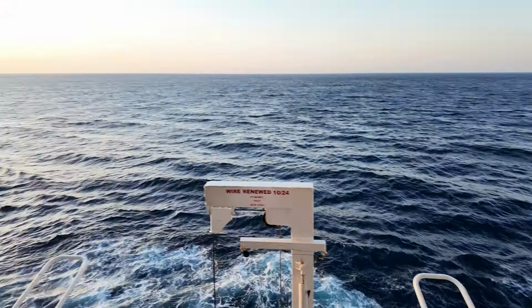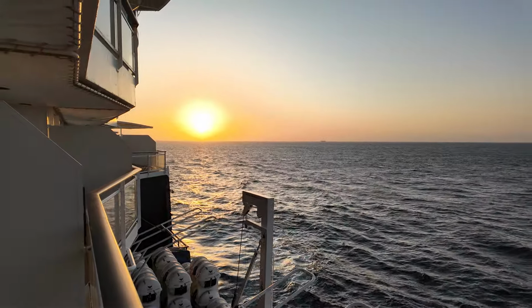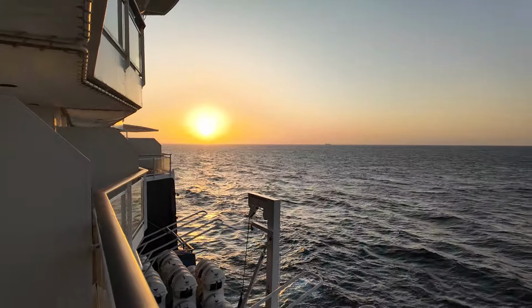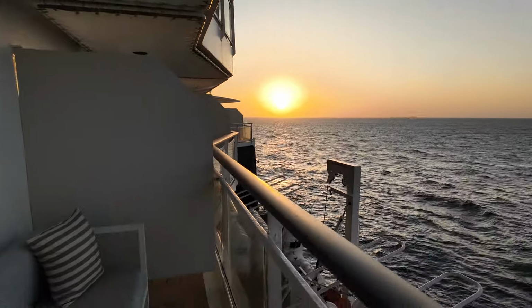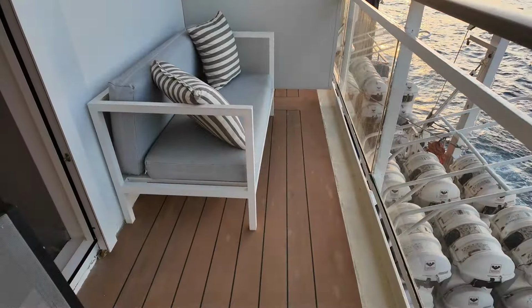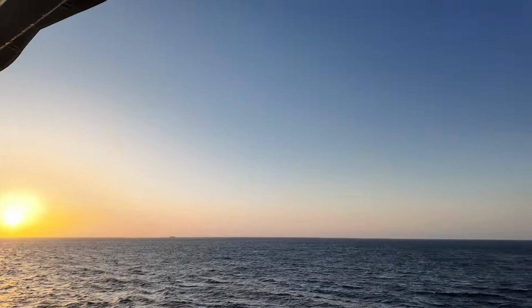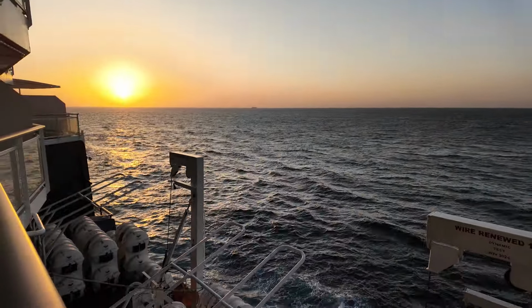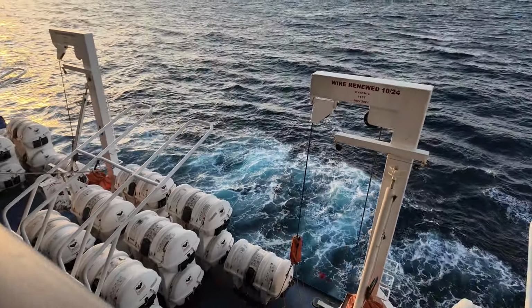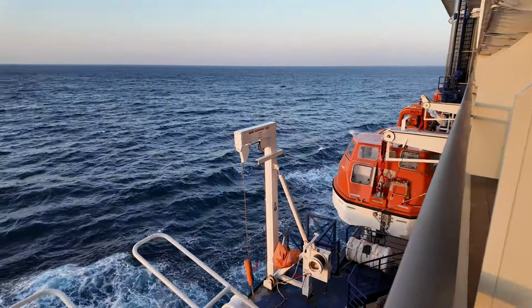As I said, we're on deck 6. Look at that, absolutely beautiful. Another gorgeous day at sea on our way into Tokyo at the moment. You've got a nice little bench style sofa out here to relax and look at the sun going down, which is really nice. There's no real overhang on deck 6. I guess one disadvantage is you can see the lifeboat sticking out, but is that a problem? Not really, not at all. Adds a bit of character.